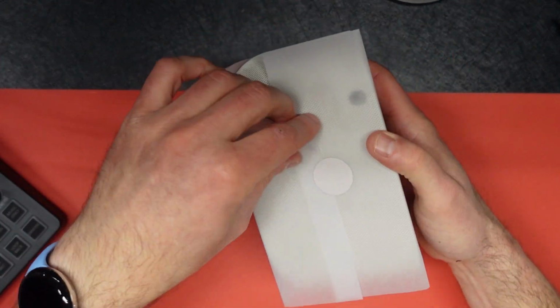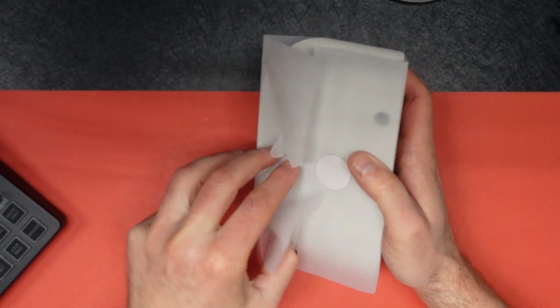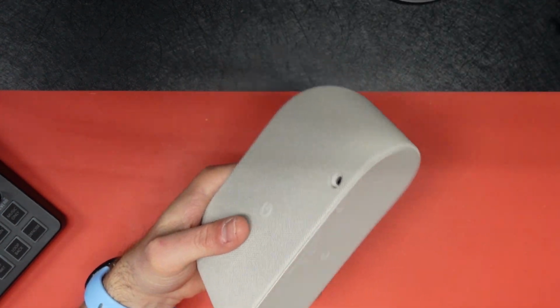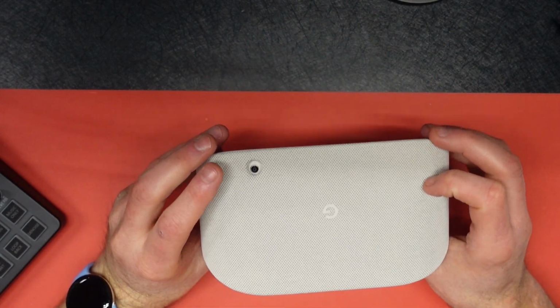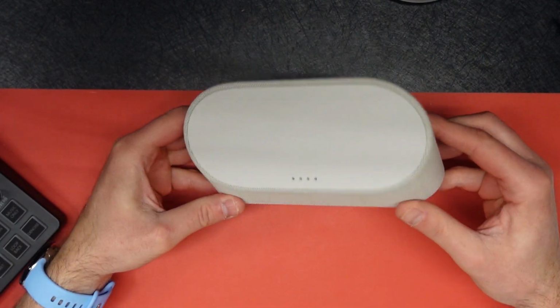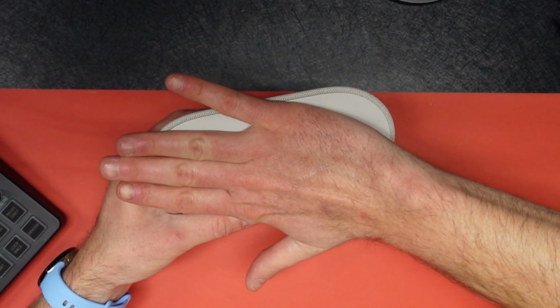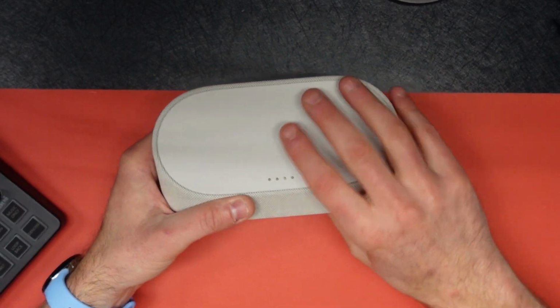So let's open this first. Okay, so this is the speaker hub. So they say this lacks space. Well, you guys can look at this and tell that this is not a very big dock. But there's your pogo pins. This is where the magnetic part attaches. So this may not be truly wireless, but in a sense it is with the pogo pins.